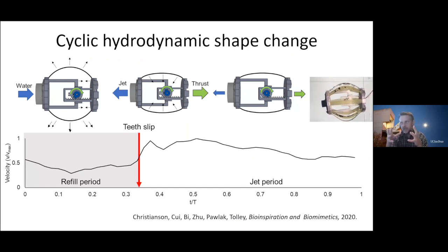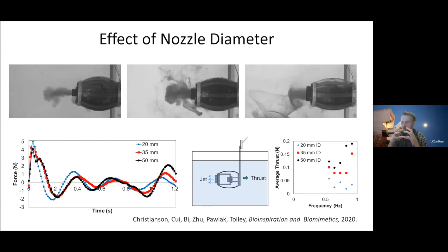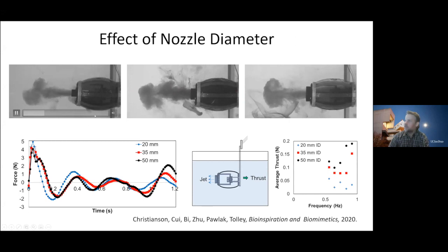But the nice thing here is that we can do things like look at the thrust that this robot can generate when it draws in water. It's got a refill period. So obviously this is where I'm saying that the velocity decreases. And then when it expels water, it increases. We looked at things like force measurements, thrust measurements as a function of the diameter of the robot, which is key. You really want to tune the amount of water that you draw in to the amount of water that you let out. And you'll see in these high-speed videos the effects that happen when you have those parameters tuned properly. And you can also measure in terms of the thrust.